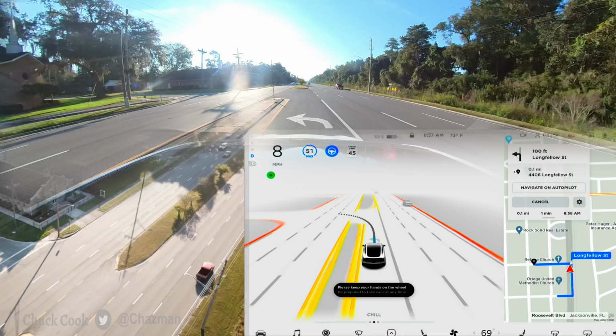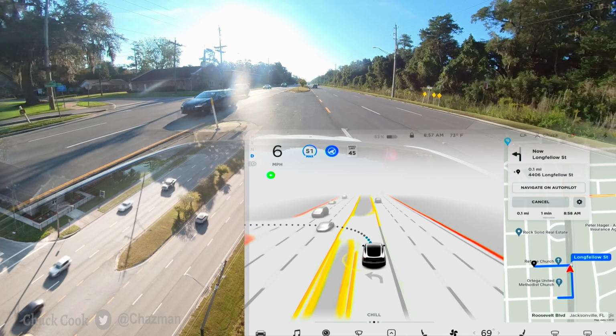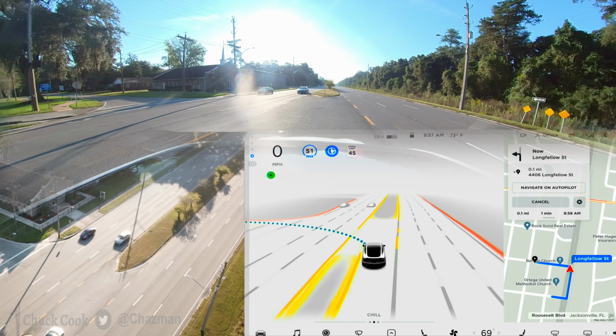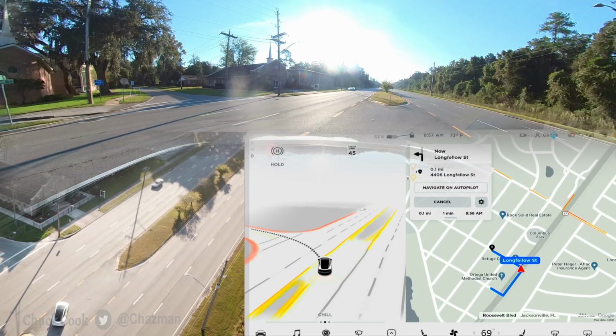Okay, there we go. Got a smallish gap. It feels like it's pulling to the right a little bit more. It definitely is acting like it sees that car. Looks like this truck ahead found a gap. Okay, it needed to wait on that car there.